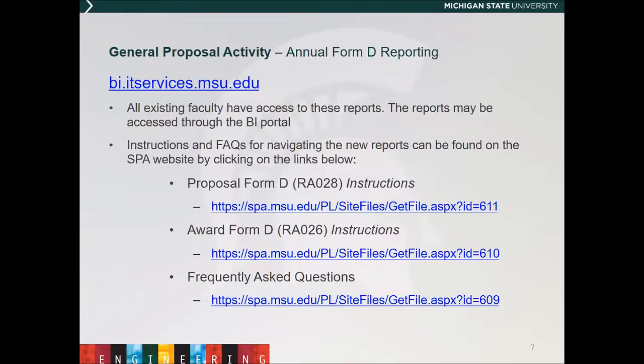I am going to talk about another aggregate reporting that you can do. So what Becca just showed you is you can go in and drill into a very specific PD. You can search by your title, your name, and you could get lists of proposals that you have out there. But this particular BI tool is available to all faculty.